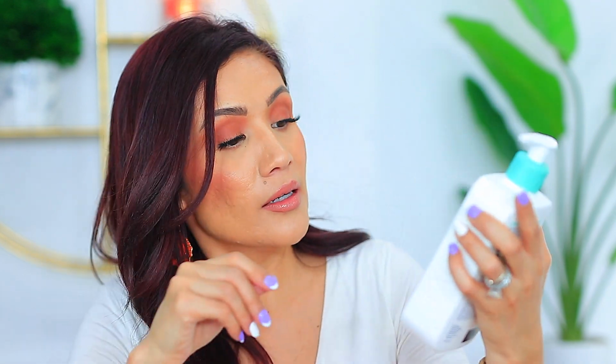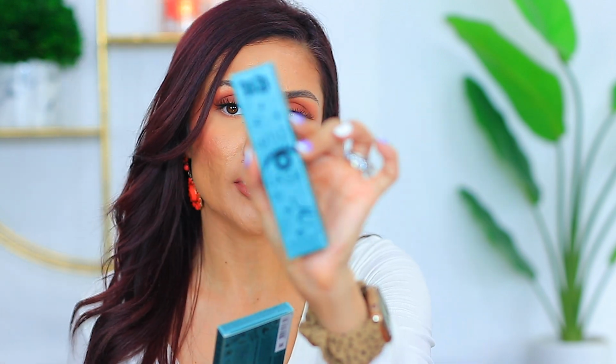And then the other CeraVe item I picked up was my foaming cleanser. The next item was actually sent by Urban Decay. They did send over their Wild Green palette. This is gorgeous, like stupid gorgeous. And the Urban Decay Wild Lash Mascara.